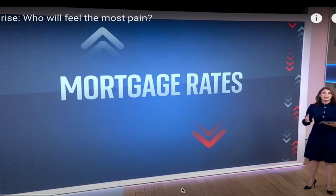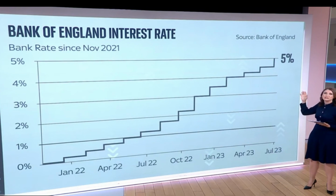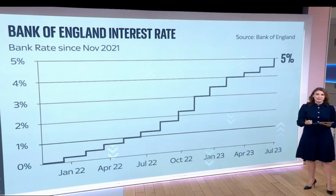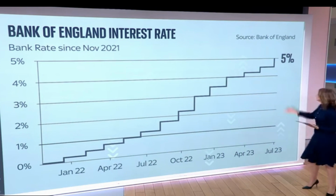you have to pay, and what the cash flow is, even if the interest rates push past the recent peak of 6.1%. A reminder of that all too familiar stepladder upwards of the bank's interest rates, the driver behind more expensive mortgages. We've gone from 0.1% in November 2021 to 5%. People all over the world use property to achieve financial freedom, so pay attention.